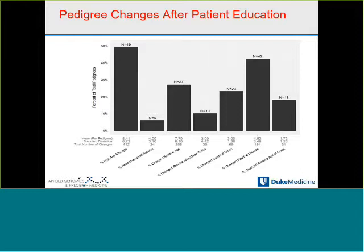Removing a relative, okay? So I went home and I found out Aunt Betsy isn't really my aunt. She's my mom's best friend. Right. Change relative age, that makes sense. Change relative alive or dead status. Really? I didn't know whether they were alive or dead. Okay. But that was 208. Change cause of death makes sense to me. Change relative disease makes sense.